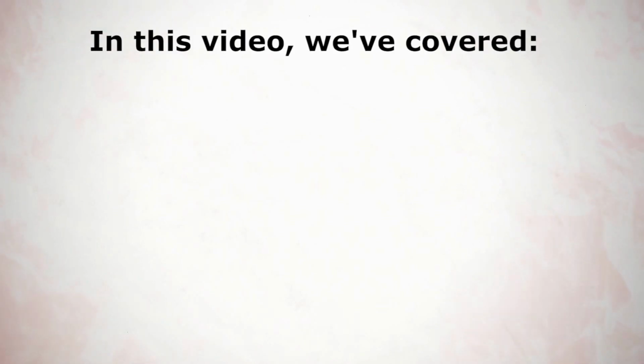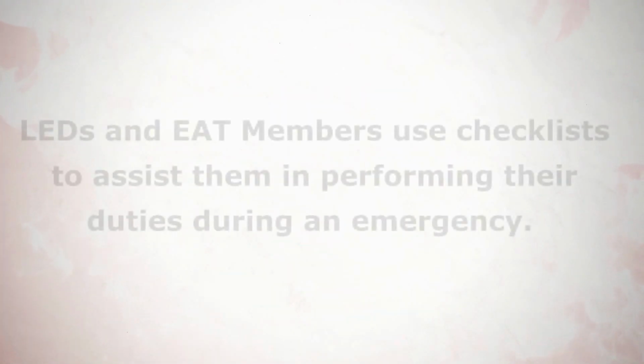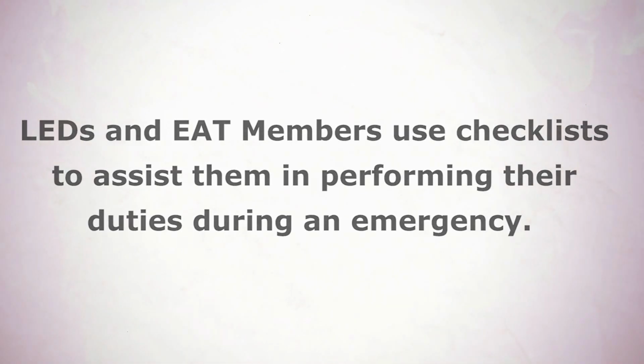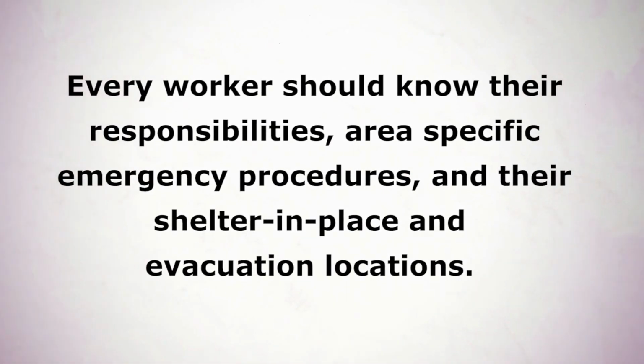In this video, we covered the 4 protective actions of evacuate, shelter in place, self-barricade, and remain indoors. Local emergency directors and emergency action team members use checklists to assist them in performing their duties during an emergency. Every worker should know their responsibilities, area-specific emergency procedures, and their shelter-in-place and evacuation locations.